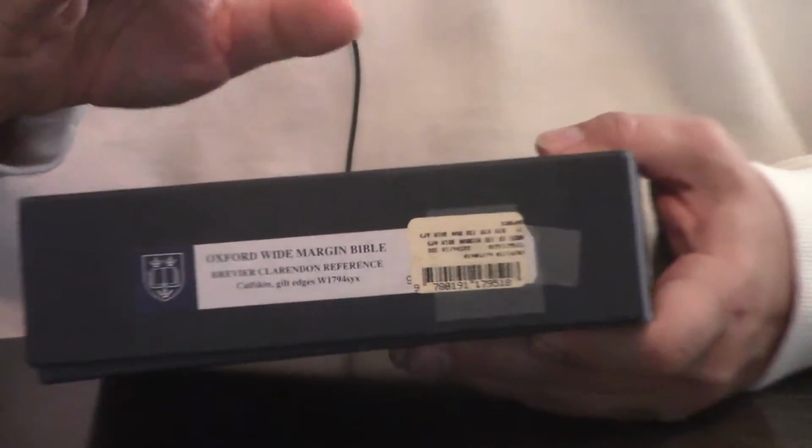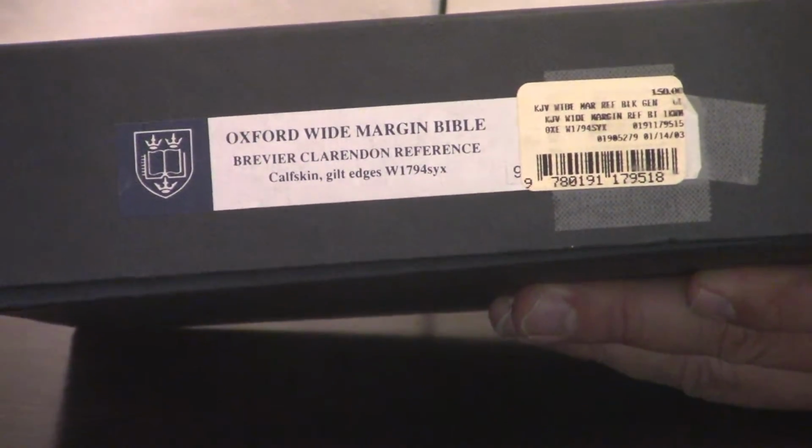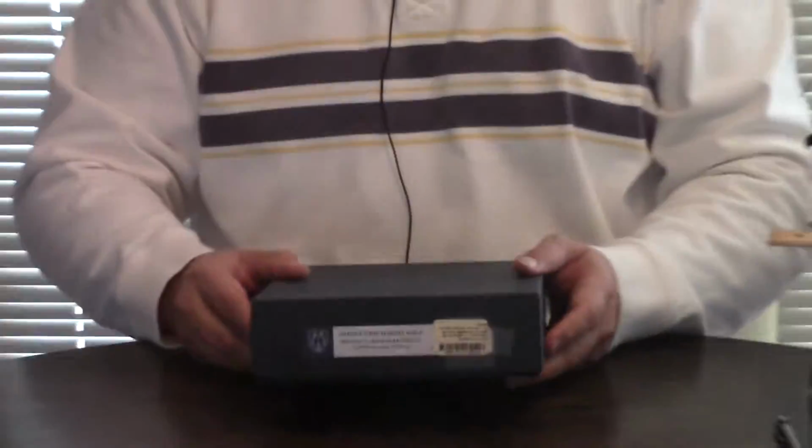Hey, Pastor Steve Waldron here with the Oxford wide margin. I think these things are getting published actually by R.L. Allen right now. Maybe Oxford still does it. I don't really know. But let's look at this. It comes in a big box, and I plan on doing the Cambridge wide margin at some point too, and then do a comparison between the two.